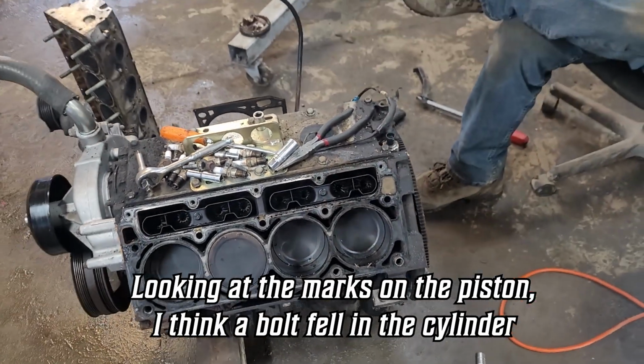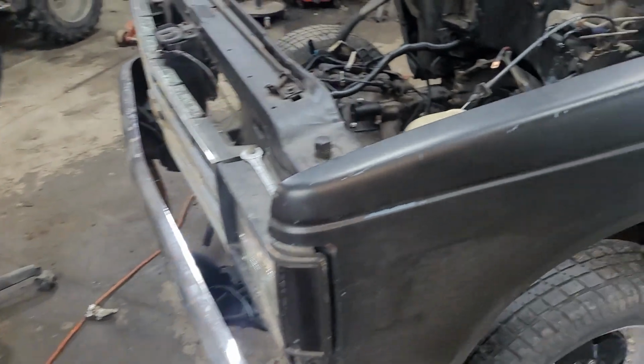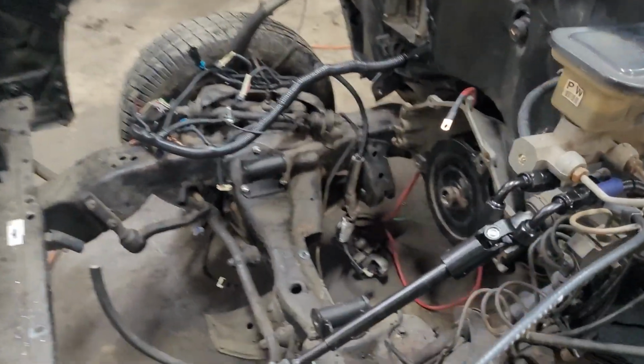Gosh dang LS junk. This wouldn't happen if this was a small block.